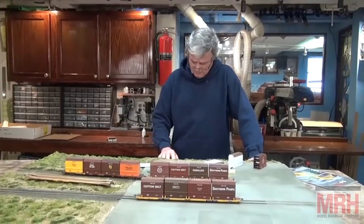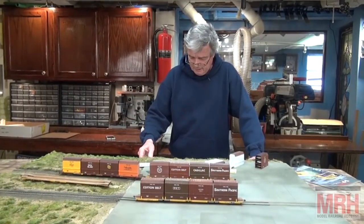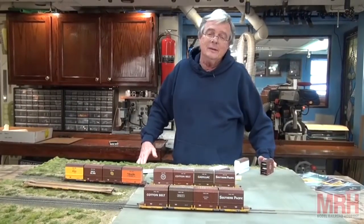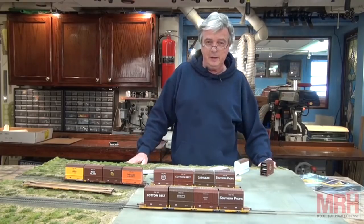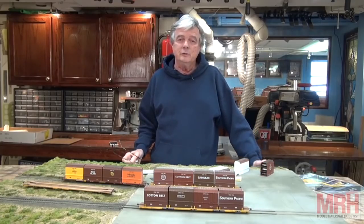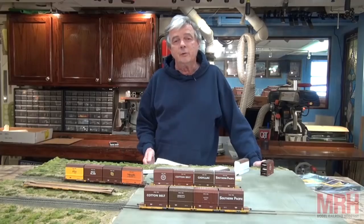So let's see, again, these cars really weren't in my era, but I settled on 1977 through 1979 as my era, and they just always intrigued me, so I had to go ahead and try it. And like I said, I got 40 containers and 10 cars.